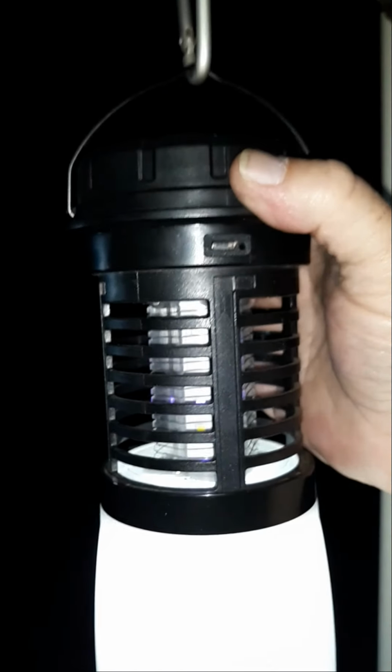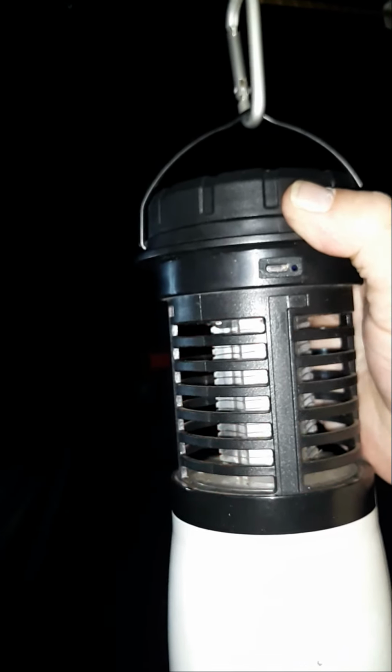And then the other side, let me see if I can get it. That is blue lights. I don't know if it shows up. Maybe if I shut the other one off. Blue lights, that's your actual bug zapper in there. You also have white light. And then, of course, flashing red.